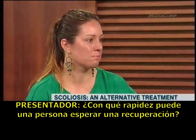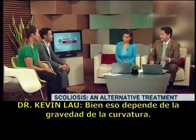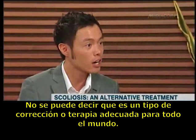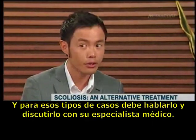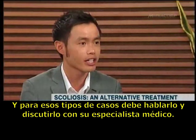How fast can a person expect recovery? Okay, it really depends on how severe the curvature is. Okay. And also how long they've had it. It's not to say that this sort of correction or this sort of care is actually right for everyone. Some people actually need to go through and do the surgical route. And for those sort of cases, you need to really discuss it with your healthcare practitioner.